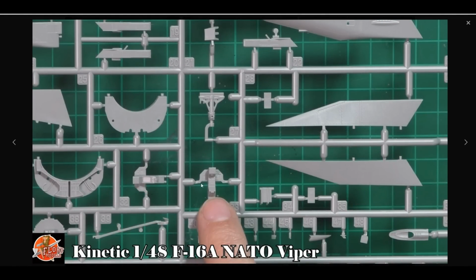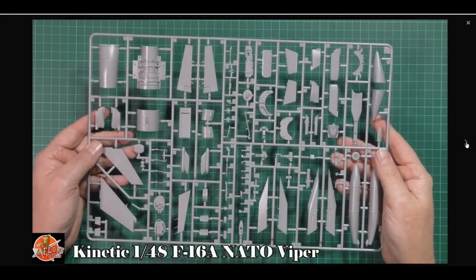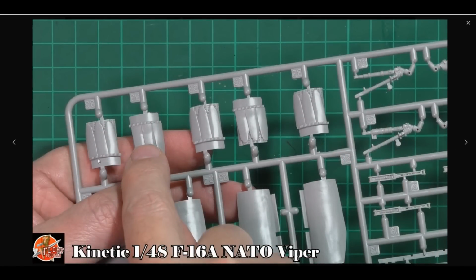Again, we've got different instrument panels down in here and things like that, so we are expecting other versions of this kit coming along, which is really exciting. And again, really, my only problem I found with it, I got sink marks, quite heavy ones down in here in the exhaust. Apart from that, I couldn't really find a fault with the kit. It was very, very nice. The only thing that's slightly disappointing was these sink marks.